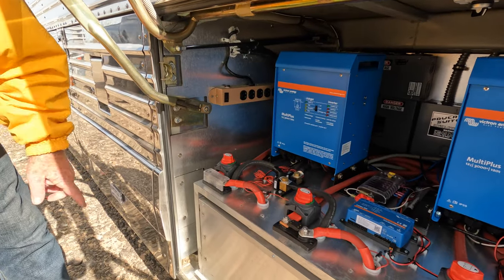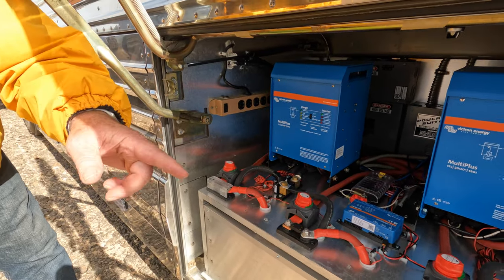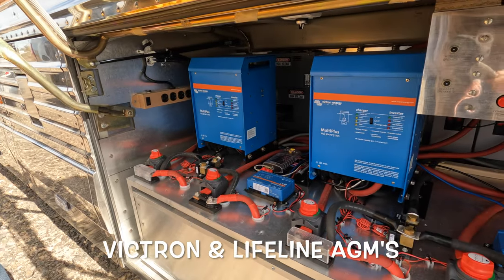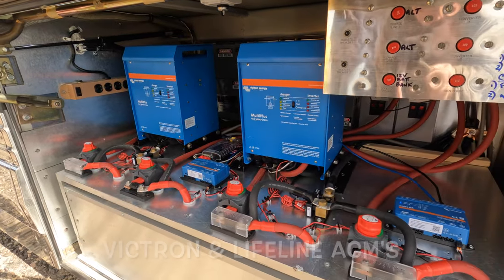Pretty cosmic. Two 3,000 watt inverters. And these guys now have come out with a split phase. Six batteries.